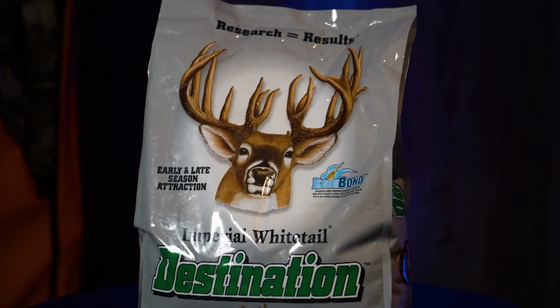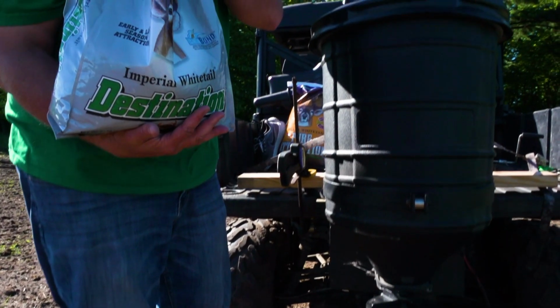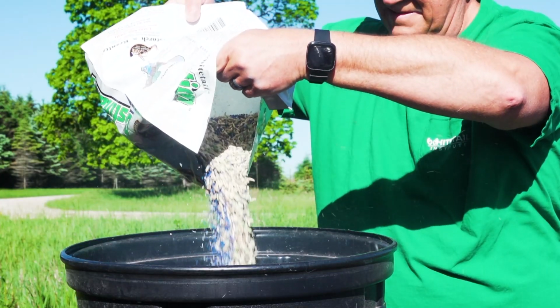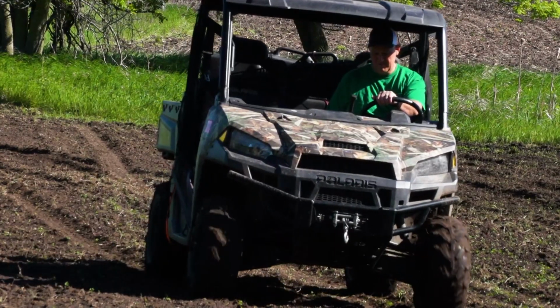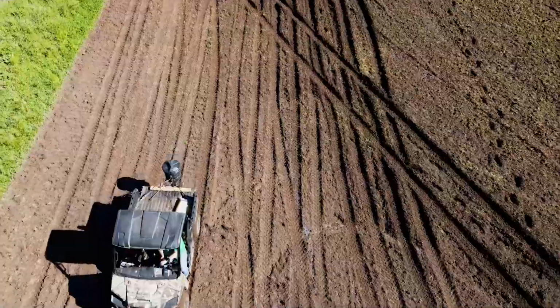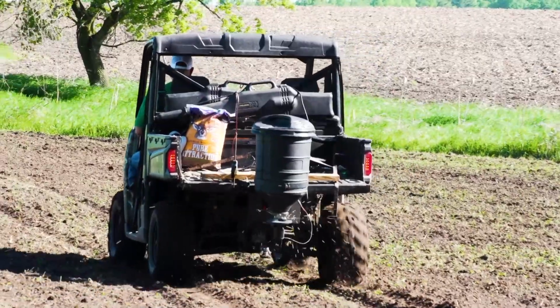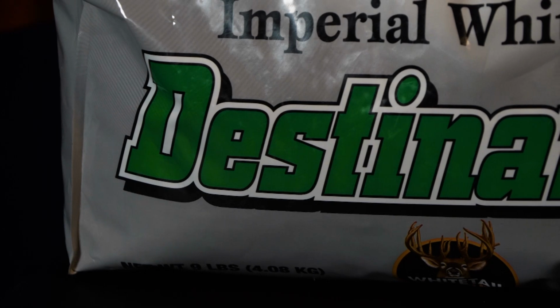Born in 1988, the Whitetail Institute has long been a staple in the outdoor community. They use their Alabama facility to bring us the food plot revolution and a subsequent 500% increase in average annual record book entries. Today, they still strive to lead the revolution with new and improved products, such as Imperial Whitetail Destination. We're going to introduce you to another one of Whitetail Institute's products.